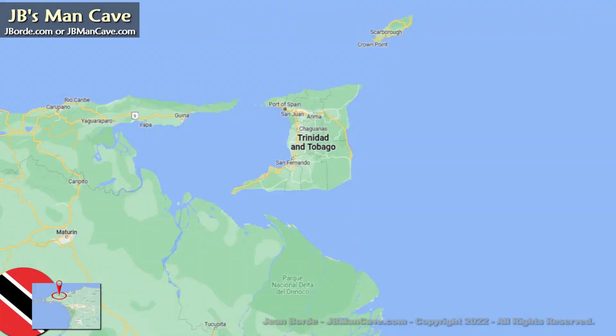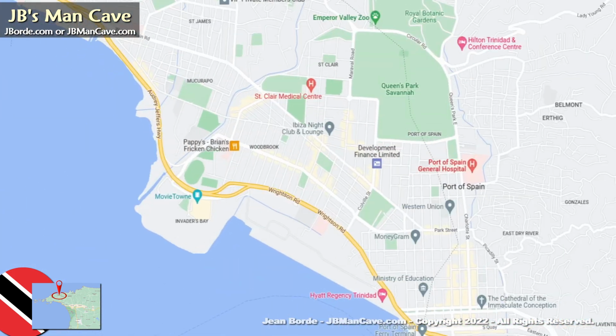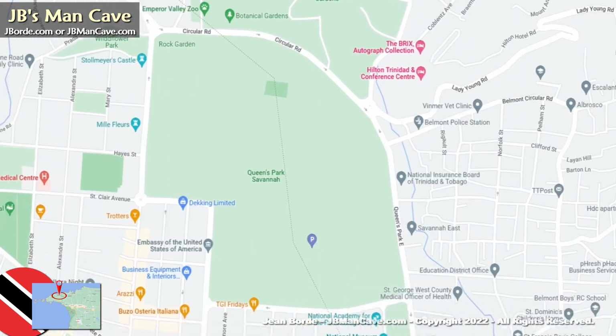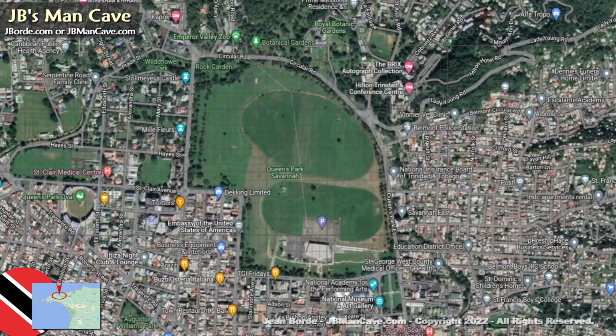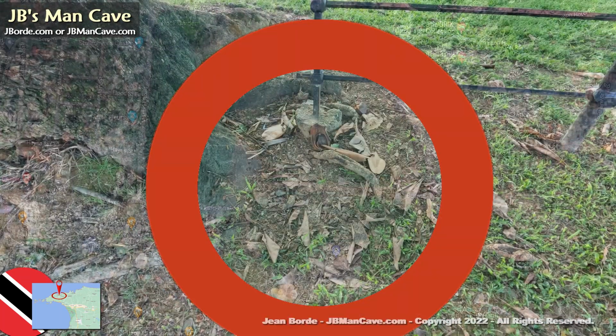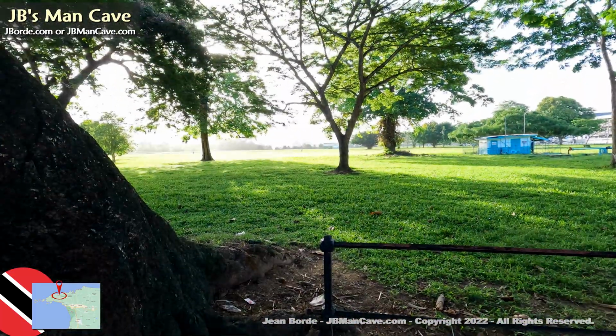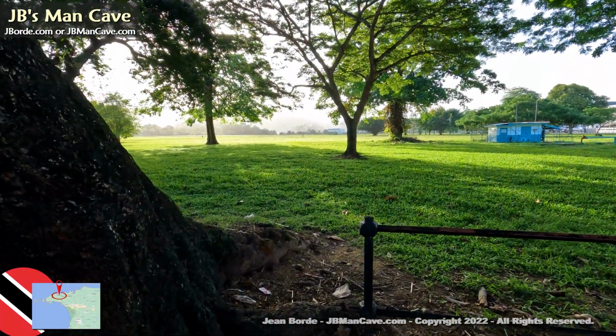Hello friends, we are going to look at Trinidad, an island in the Caribbean. In the capital city, Port of Spain, is a very large park called the Queen's Park Savannah. That's it. It's about 2.4 miles to go around it. And this is the Queen's Park Savannah.